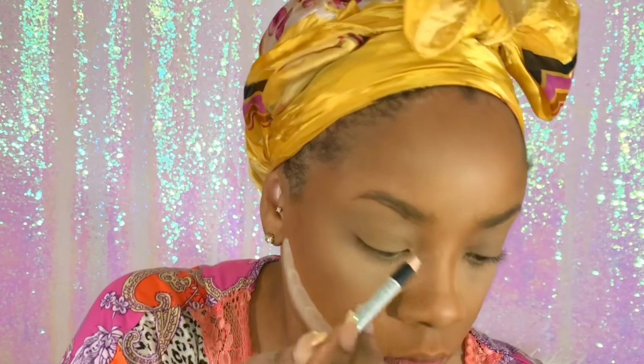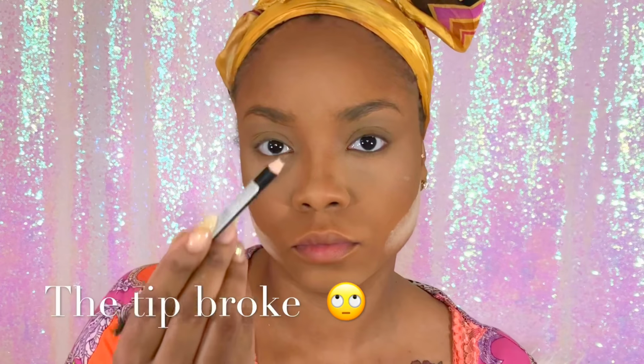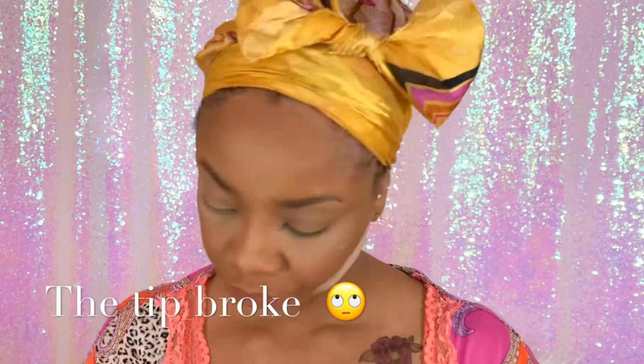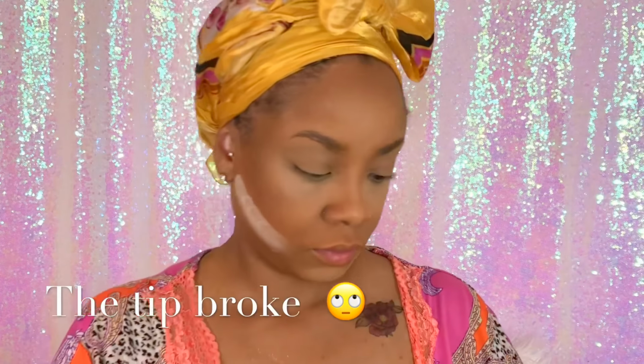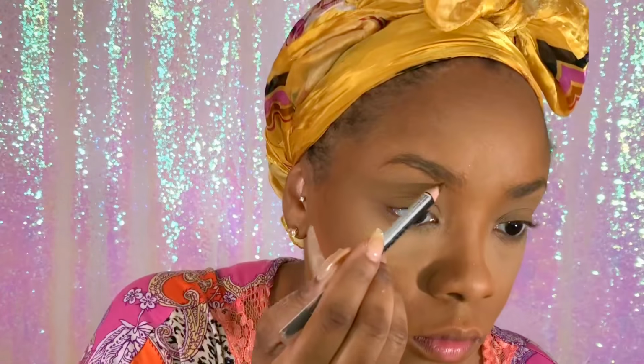So as you can see, it's best to have the pencil really sharp, but sometimes shit happens, right? So you just resharpen and start over again.